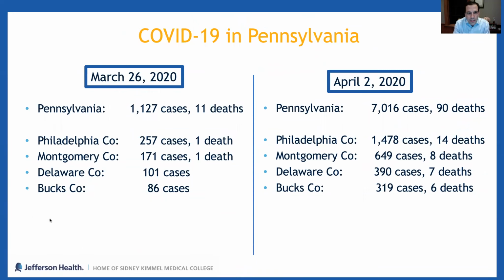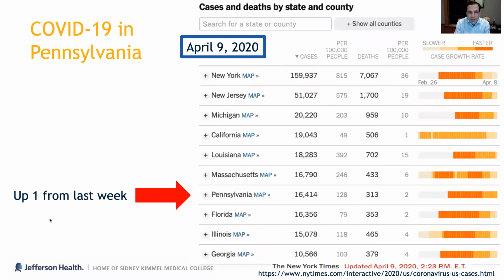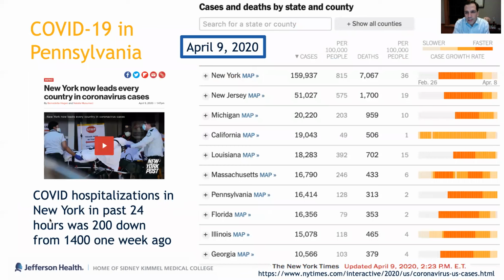Pennsylvania, these were the first 2 weeks on the left. We just had over 1,000 cases and just over 10 deaths. On the right was last week, 7,000 cases. And now this week, we have more than doubled that, up to 16,000 cases, and we've tripled the number of deaths in our state. That moves us up a notch on the listing of states compared to other states. Most states doubled, and probably most alarmingly, New York today, this afternoon, it was announced, now leads every country in the world in terms of number of cases in New York alone.